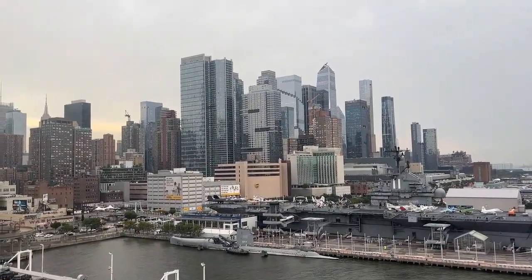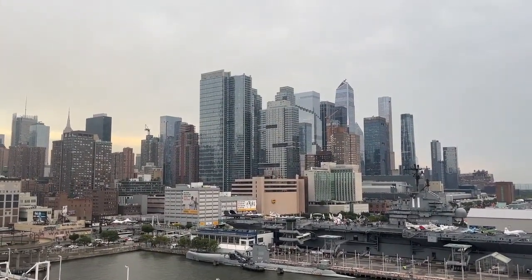Deck is slick with water on it. Somebody just fell. I think they're okay. I hope so anyway.